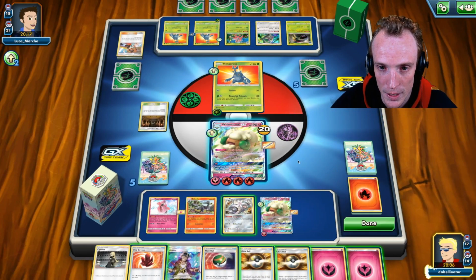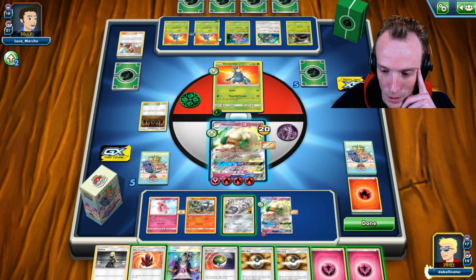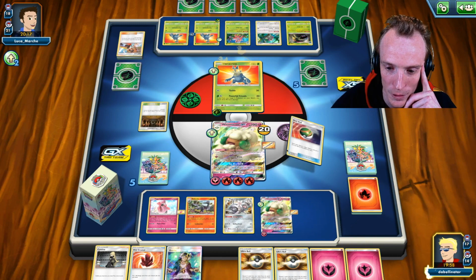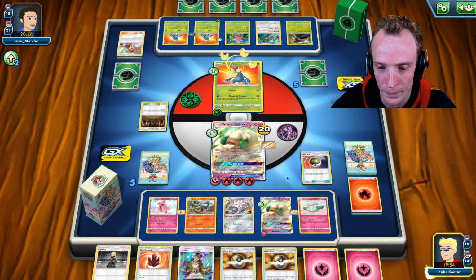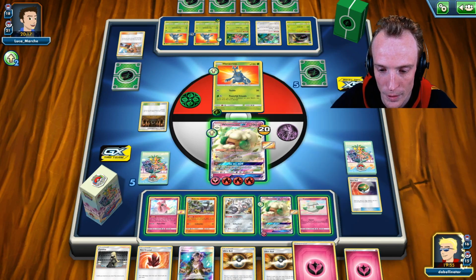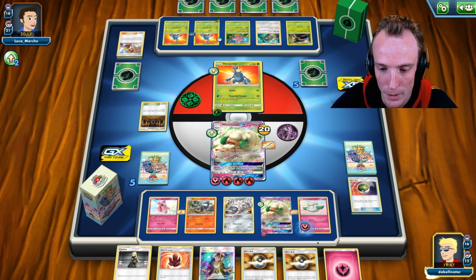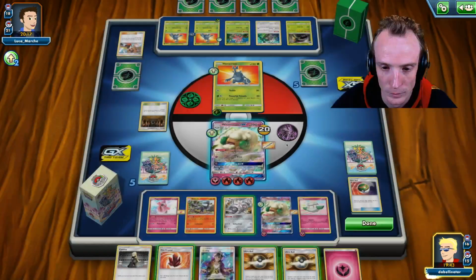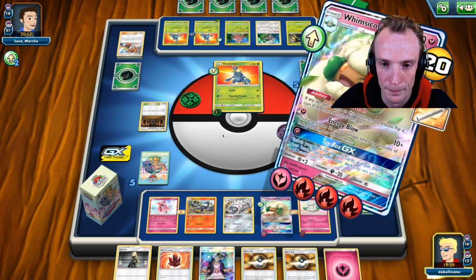Got Guzma to go and target someone if I want as well, at some stage. Get a Fairy Energy onto you. I feel like I do need to get another Cottonee down, just so I've got it set up for the future. I'm feeling like let's get a Fairy Energy onto you at the moment. Alright, let's Energy Blow. Smack you out.